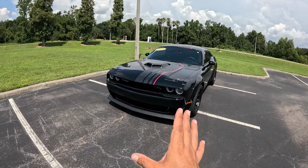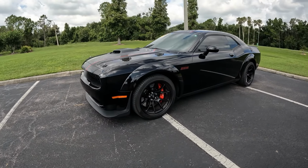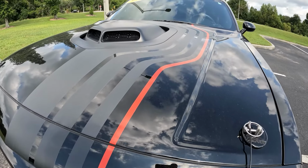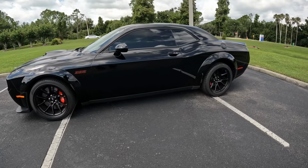This one, as you can see, is finished in Pitch Black, which is a really cool different name for this color. Now, of course, being the Shaker edition, we've got a little bit of different styling. We've got some graphics too with the red line. As you can see, they go all across the car. This Pitch Black looks pretty cool. It's kind of interesting the way Dodge names their colors.